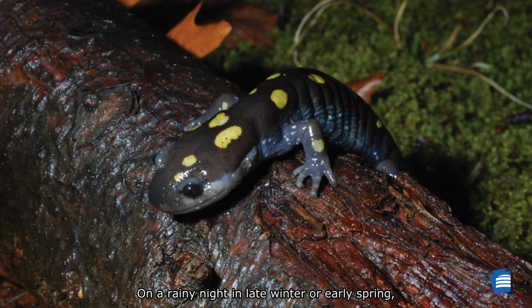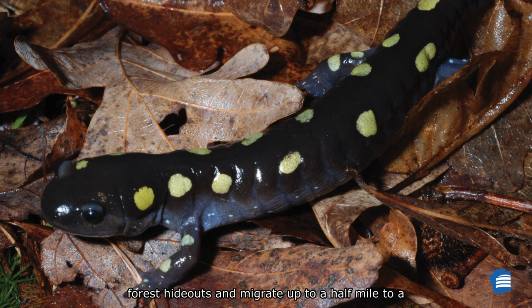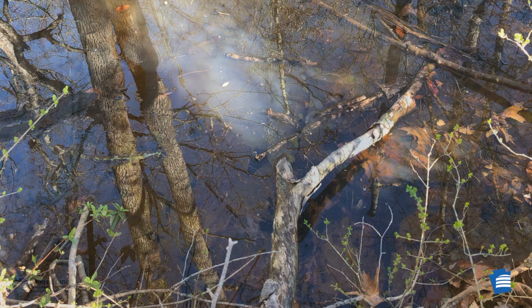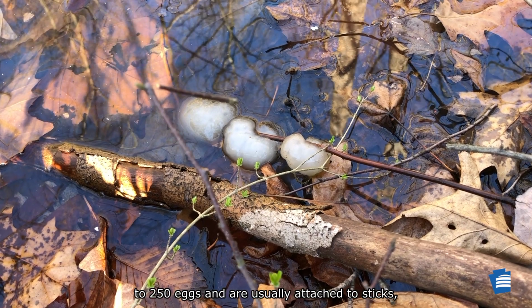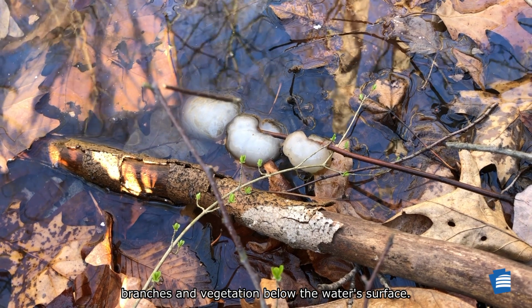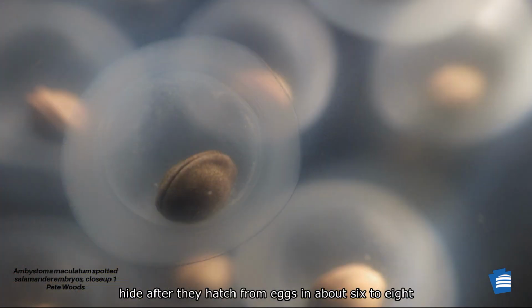On a rainy night in late winter or early spring, hundreds of spotted salamanders will leave their forest hideouts and migrate up to a half-mile to a vernal pool for breeding. After laying eggs, the adult salamanders will return to the forest, leaving the eggs in the pool. Spotted salamander egg masses contain about 50 to 250 eggs and are usually attached to sticks, branches, and vegetation below the water surface. The thick leaf litter at the bottom of the vernal pool provides shelter, where salamander larvae can hide after they hatch from eggs in about 6 to 8 weeks.